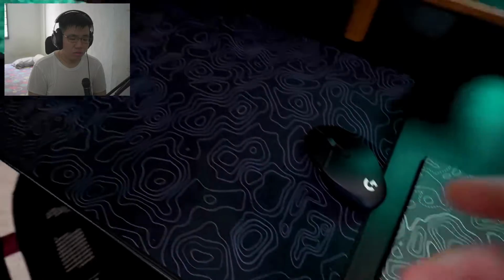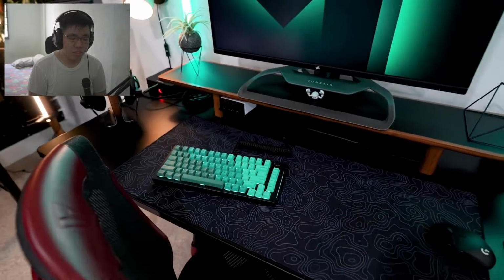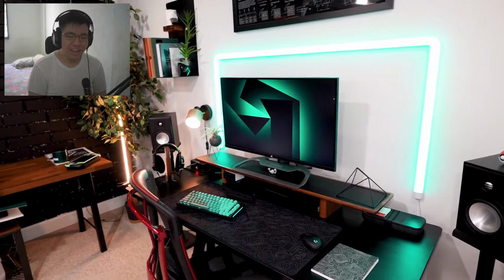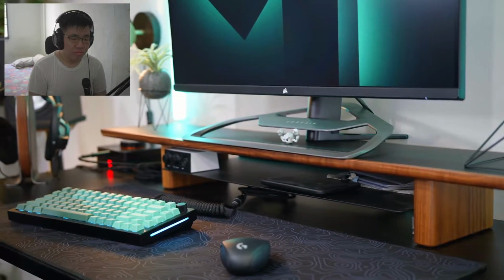The mouse pad is our Novel Keys and RandomFrankP topographic desk pad, and it looks really nice. The GMK Pro from Glorious. Again, all sort of fitting to a nice midnight green, just to keep it a really nice setup and minimal.